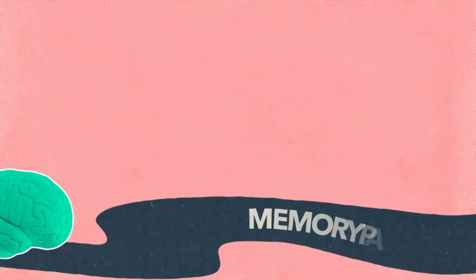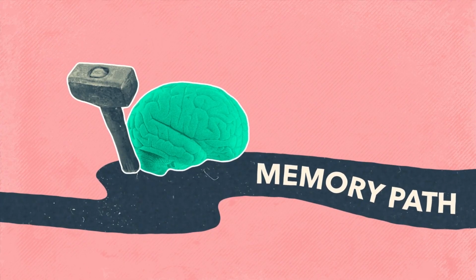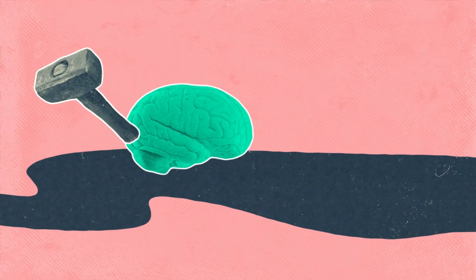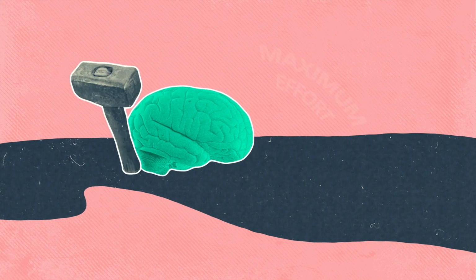When you learn something, forget it, and then try to retrieve that information, your brain has to work to reforge those memory paths. This action makes those paths stronger and will help you recall that information more quickly in the future.